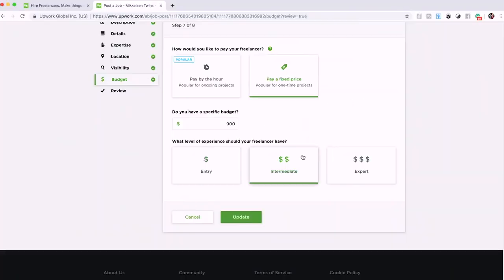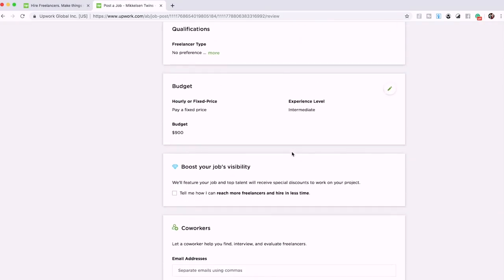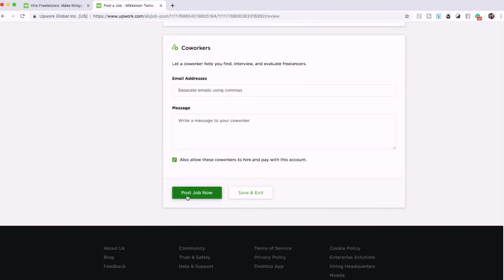Again, a lot of these things are not important. The important thing is the job description, essentially. So just do intermediate. And then the last thing is the review. You can simply just review your listing, and then you're going to go down and click post job now.